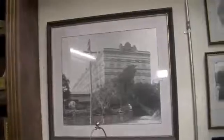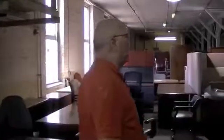Good morning, my name is Gray Ellis, and I'd like to welcome you to the Antonio Santaella Cigar Factory. This particular building was built in 1904. It was his 3rd factory on this same spot. The first 2 burned down. So when he built this one, he bought the entire block and he built the cooler.